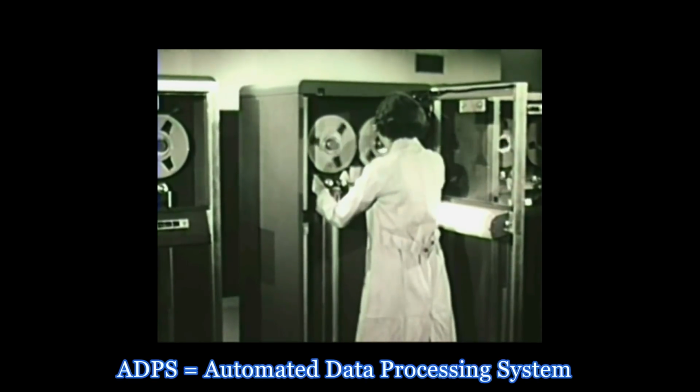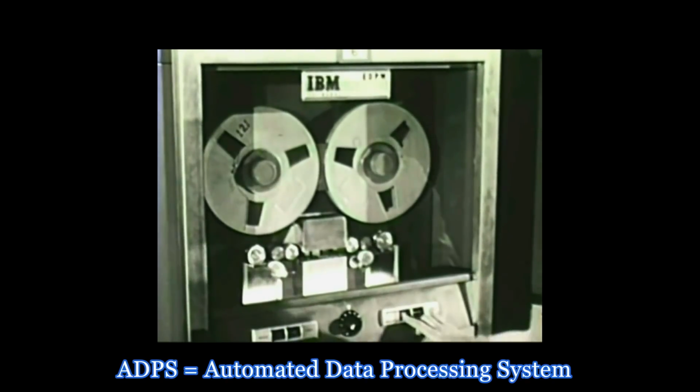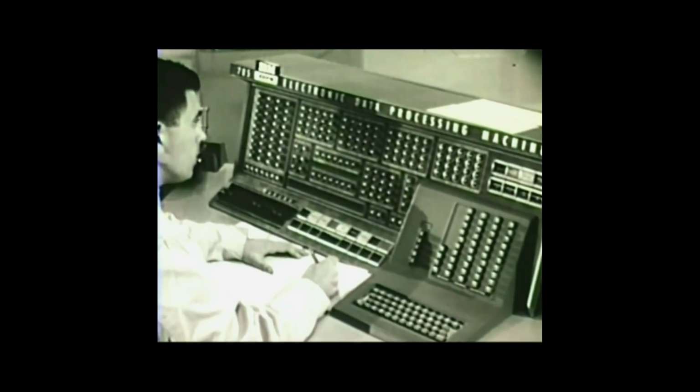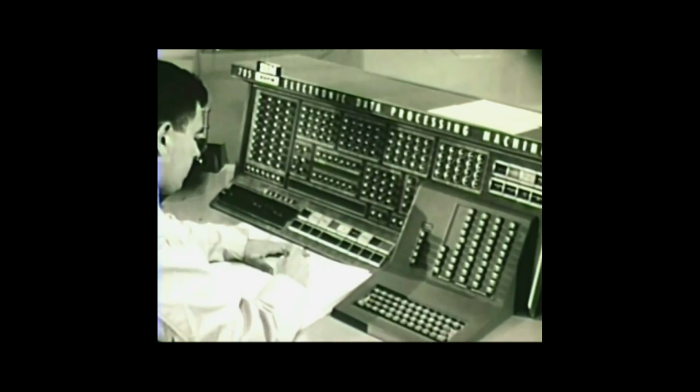Data and instructions on magnetic tape, in turn, can also be fed into memory. From this medium, data can be fed into the ADPS at a speed of 15,000 characters per second. Magnetic tape has the added advantage of affording storage for large quantities of data in a small space. The data on 25,000 punch cards can be recorded and stored on one 2,400-foot reel of magnetic tape. The operator pays particular attention to this setup phase to ensure that the processing will be executed as programmed.